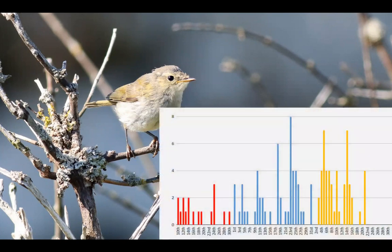And here is another graph, again, having September in yellow, August in blue, and red is July, showing Chiffchaff numbers and how they fluctuate during the autumn migration. Now, the best time seems to always be the last week of August and the start of September. That is the time when most things seem to be moving. And it's also worth just looking at this here. So it goes 2, 4, 6, 8.